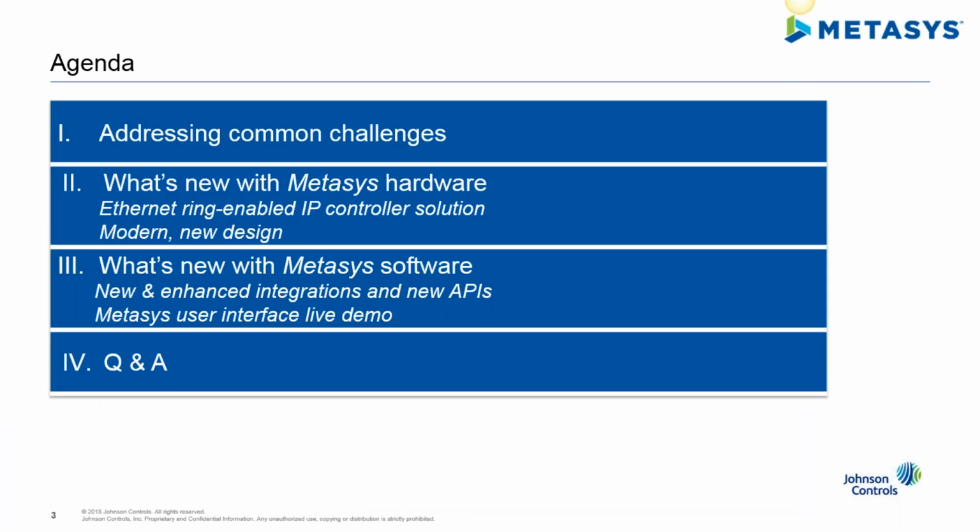So with that, today's agenda is really quite simple. I'm going to spend just a minute or two going over what Metasys 10 features help address in terms of the common challenges we know that you all face in your day-to-day jobs. Then we'll move on to what's new with Metasys hardware at this release, including our new Ethernet ring topology support for our Metasys IP field equipment controllers that we introduced at Metasys 9 release about a year ago, and the sleek new modern design that we're implementing in our new network sensor line and a new thermostat controller, plus two brand new Metasys equipment controllers. Then we'll talk you through our new and improved integrations capabilities, and Chris will actually give a live demo of the new features in our world-class, intuitively designed Metasys interface.